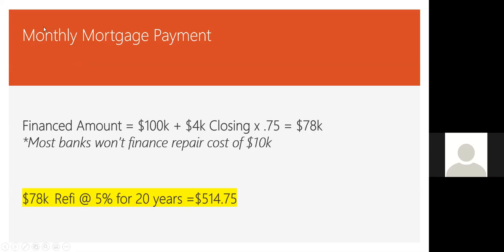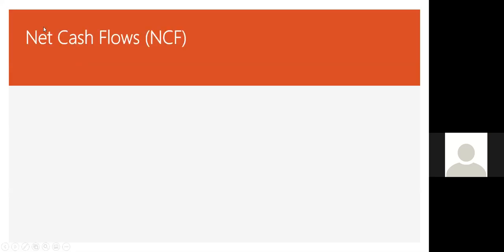All right, moving on. So now we got to figure our net cash flows. We know what our maximum allowable offer is. We know everything we need in order to figure these net cash flows. So let's start. Let's see what we get here. So we know we got $1,000 in gross rent. The principal and interest is $514.75. We just figured that.